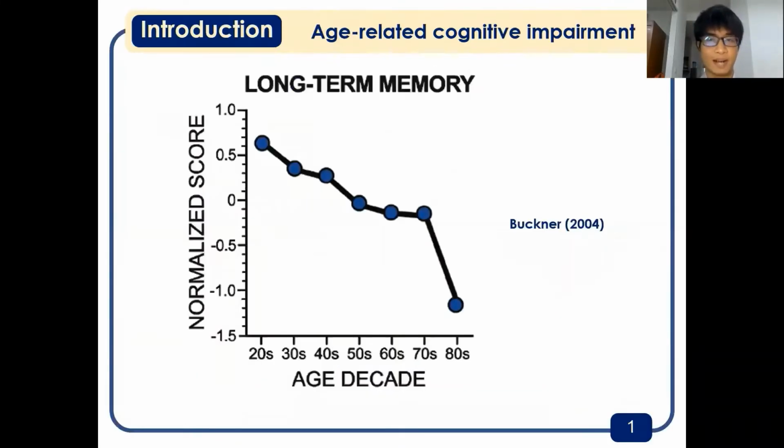Let's begin with the introduction. Today, we are living in an aging society. People are getting older than before. Look at this graph. You will see that when people get older, their score of long-term memory will decrease. We call this memory loss age-related cognitive impairment. This is really a big problem in neuroscience. How does aging induce memory loss, and how do we repair it?